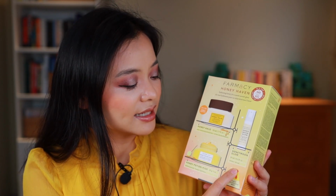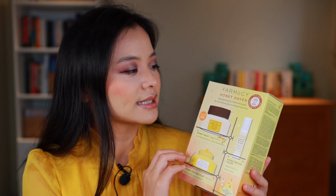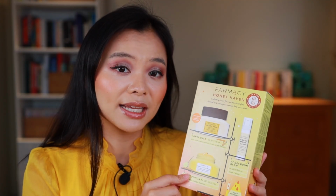And then you also get here a small version of their serum. Have not tried this, don't really know much about it, but interested to see how well it works. And this set has a $93 value, and it's only $60, and then I got the 20% off discount as well. Moving right along, we also have this set from Skinfix Plus.